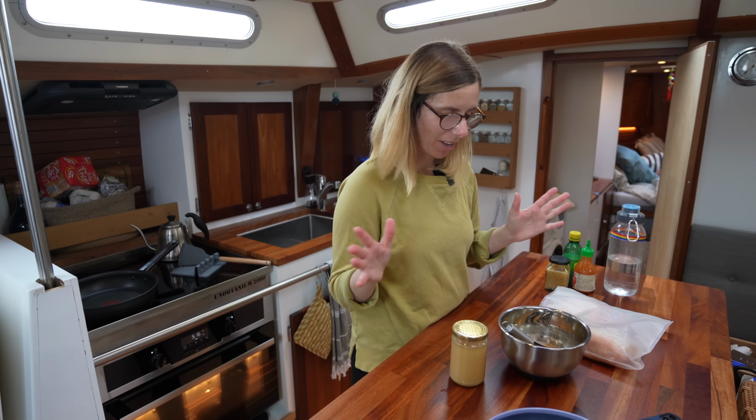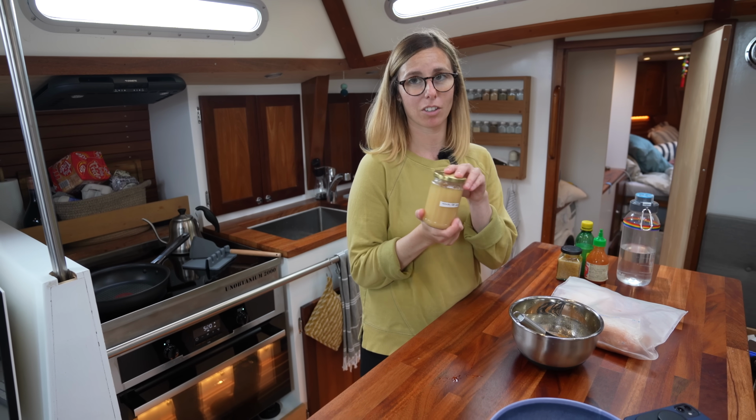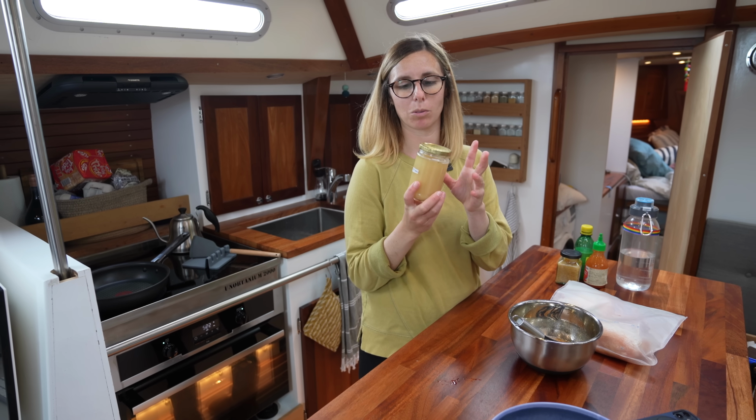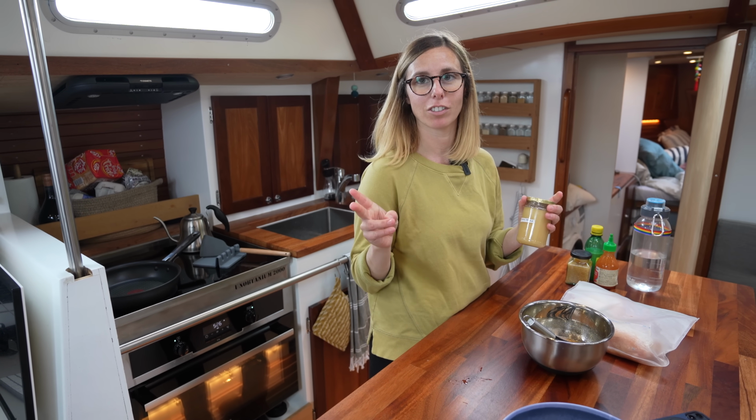It's dinner time and we are pretty hungry right now, and I've been wanting to make something with the local honey that someone brought us when we were sick. So I'm going to make a garlic honey chicken and hopefully it's really good.